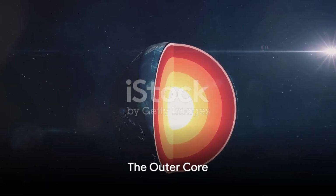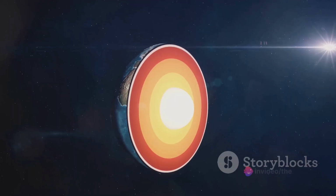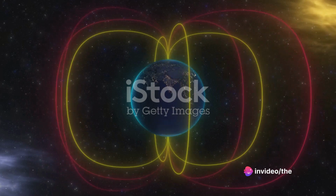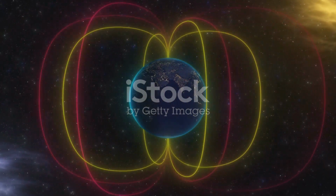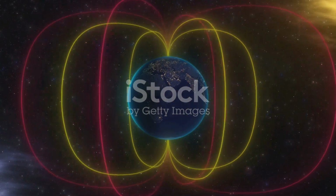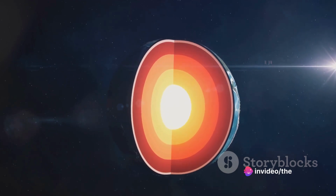Descend further and we reach the outer core. This layer, about 1,300 miles thick, is predominantly composed of molten iron and nickel. This sea of swirling, electrically conductive liquid generates Earth's magnetic field, a vital shield that protects us from harmful solar radiation. The outer core is a guardian, a powerful force field that keeps us safe.